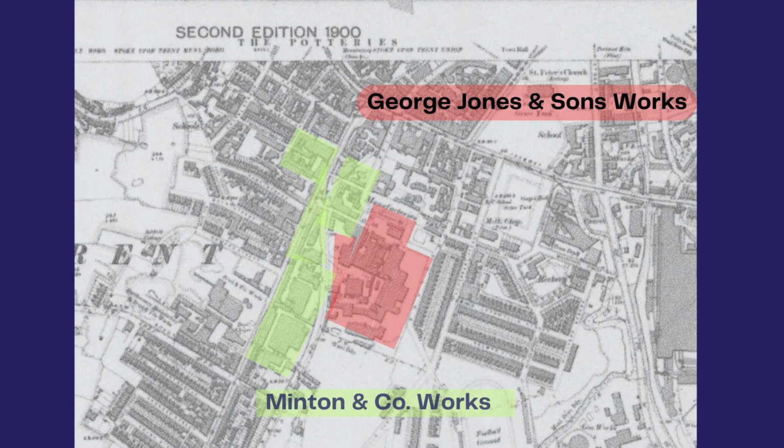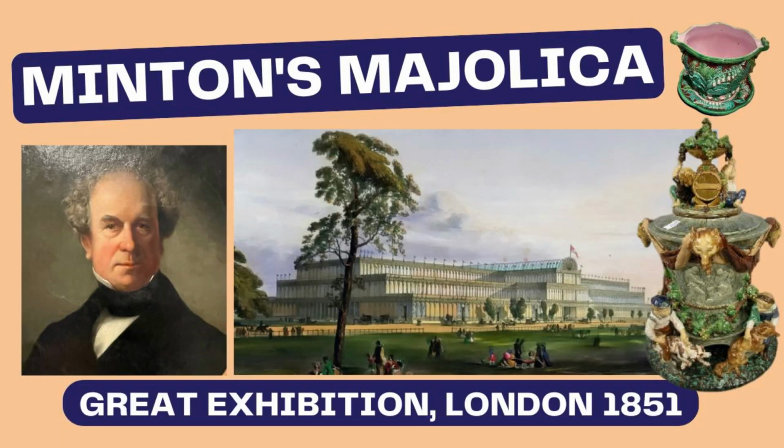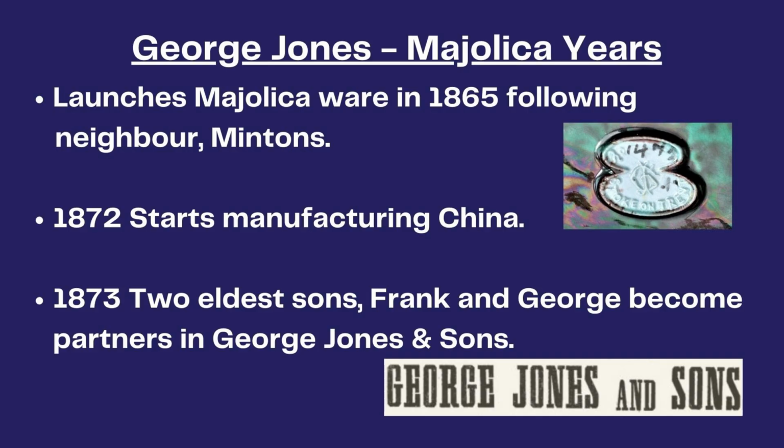George Jones' close relationship with the Minton pottery should not be understated. Apart from his 7 years training as an apprentice, there will have been significant movement of key workers between the two companies. Mintons were the inventors of the brightly coloured lead-glazed earthenware that became known as Majolica. It was launched to the world at the 1851 Great Exhibition at the Crystal Palace in Hyde Park and was an instant hit with the Victorian public.